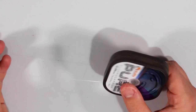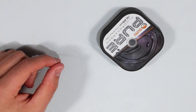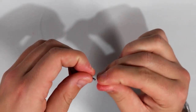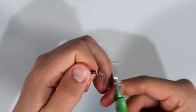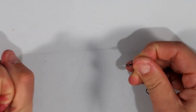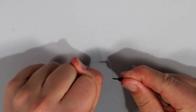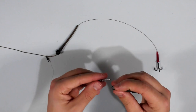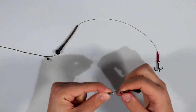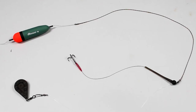Pull around 12 inches of 7-pound fluorocarbon. And then tie on one end a quick change trace link. Tie the other end onto the top swivel. You can then attach your lead to the quick change link. And your rig is complete.